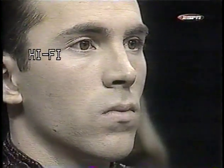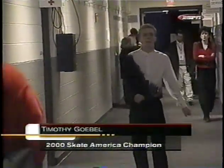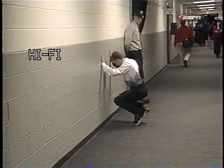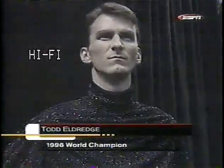The man who was right behind Weiss at Nationals last year is Timothy Gabel. He is an outstanding jumper, but he's made it very clear that he's been working on his artistry and his style. And then finally, the man who has more experience than any of these men is five-time U.S. champion Todd Eldridge. He has learned the quad. He has it planned in his short program and the free program. If he can do that with the great spins that he's known for, he could definitely find himself at the top of the standings. A very good field, Terry.